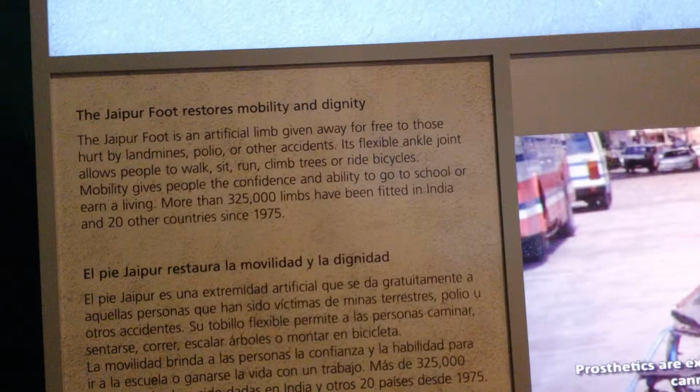The Jaipur foot is an artificial limb given away for free to those hurt by landmines, polio, or other accidents. Its flexible ankle joint allows people to walk, sit, run, climb trees, or ride bicycles. Mobility gives people the confidence and ability to go to school or earn a living. More than 325,000 limbs have been fitted in India and 20 other countries since 1975.